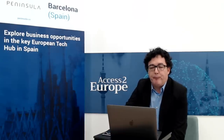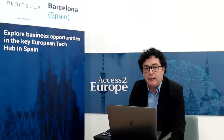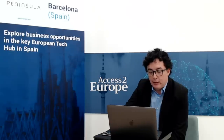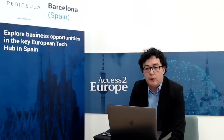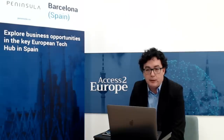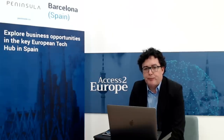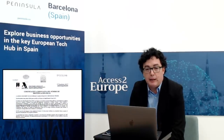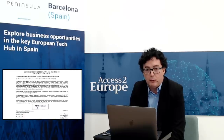Then the notary will sign the company, make the deed of constitution, and send this deed to the mercantile register in your province or in your city. For example, the register of Barcelona. We have to wait for the result of this registration process, and when we have the deed correctly registered, at this moment we can go to the tax authority and make the different forms for the startup of the company.